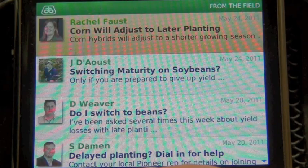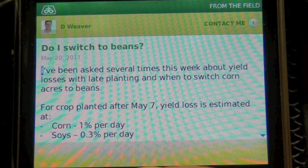There's another one from another seed company, Pioneer. Different tack, I guess. They have an app that they've built called From the Fields. And this one's a little different. It's kind of cool. The way it works is Pioneer's agronomy staff are able to post directly from their BlackBerrys in the field, or they can do it from their desktop too.